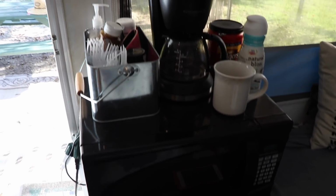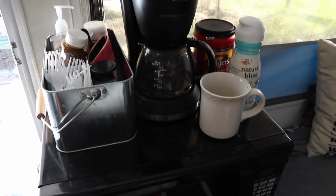You gotta have a coffee maker. Have a coffee maker. That is super important because it's the lifeblood of champions. Can't do without it. That's right. And these are all electric things. We always camp where there's electricity, so if you go off the grid camping, obviously you won't be able to use this kind of stuff, but this is for just your basic electrical camping.